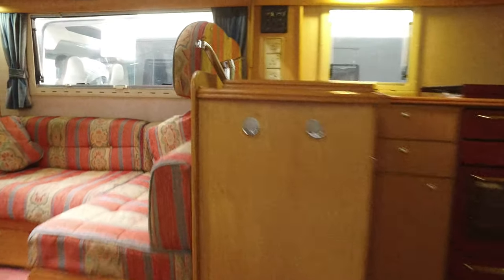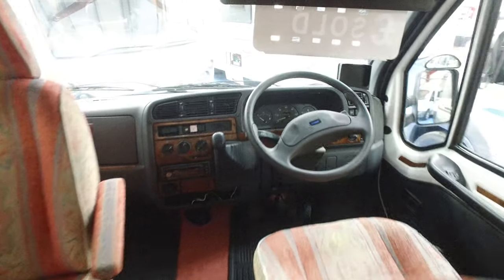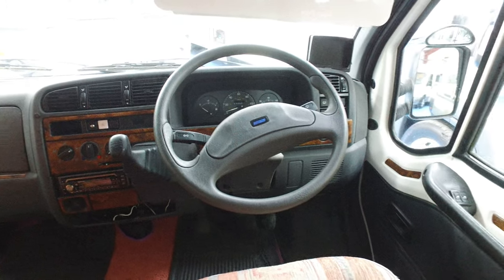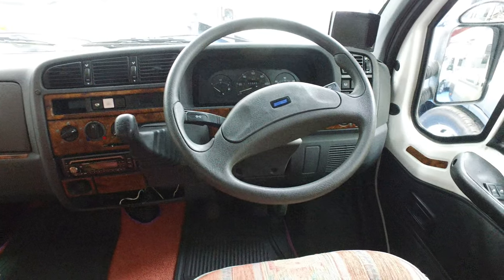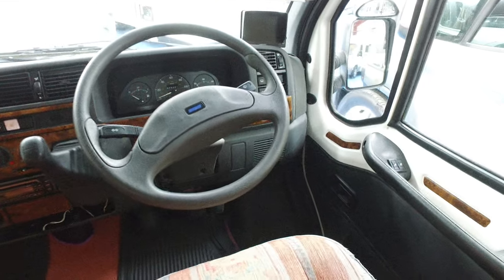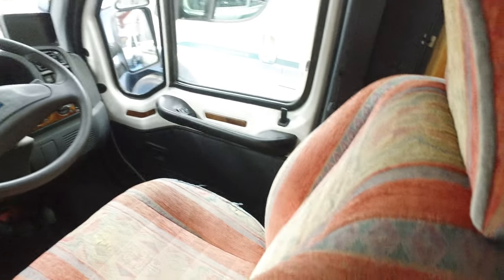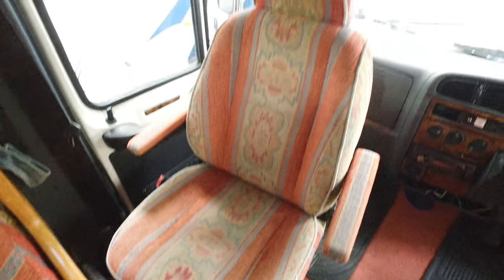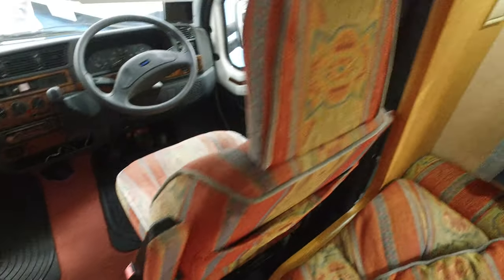Right, internals. So, 2.8 turbo diesel, 127 brake horsepower. It has electric windows, power steering, a five-speed gearbox, radio CD unit on the front. Again, these seats are very good. You can see that for the year, they're in excellent condition. That driver's side one does swivel around as well, incidentally.